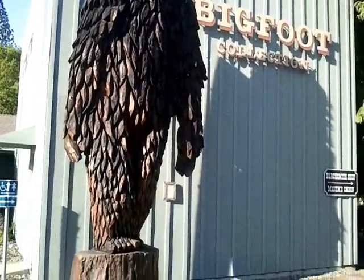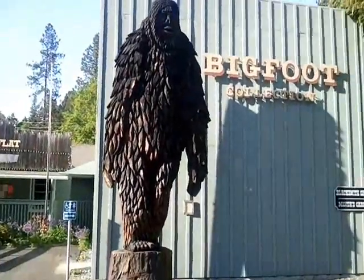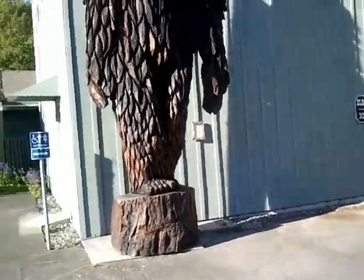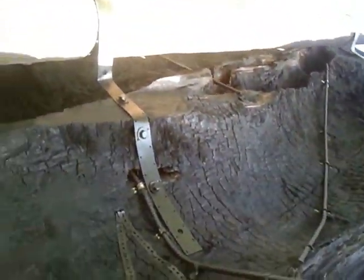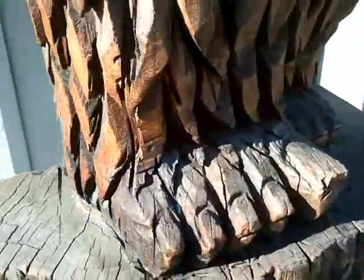Don't know the name of the carver, but it sure looks like he's about to tip over. Yeah. And you can see back behind him that he's all burned up. See that charcoalized redwood there, and the massive feet, the giant Bigfoot.